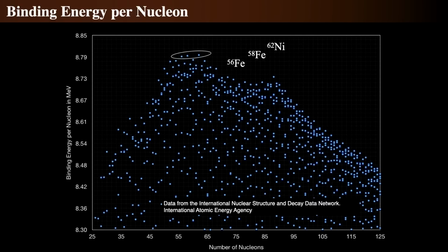So again, I went back to the IAEA website and grabbed just that data to see what the most bound nuclei are. And we'll look at the top peak. We see there are three nuclei that are the most bound. Iron 56 is the leftmost of the three top ones. Nickel 58 is just a little bit more bound, and then there's nickel 62, which is also just a little bit more bound than nickel 58. So anything below this peak, you get energy by fusing things from the left-hand side of the peak up to the right-hand side of the peak.